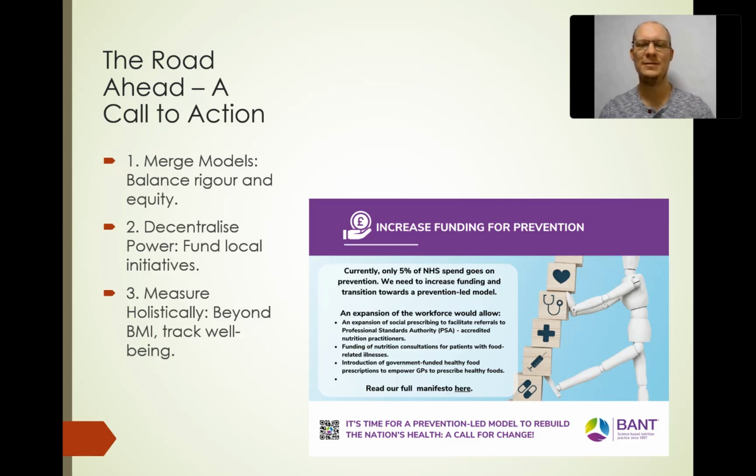Structural fluidity: Public Health England's restructuring highlights how political wins reshape systems. While fragmentation poses challenges, it also invites innovation, if stakeholders seize the chance.